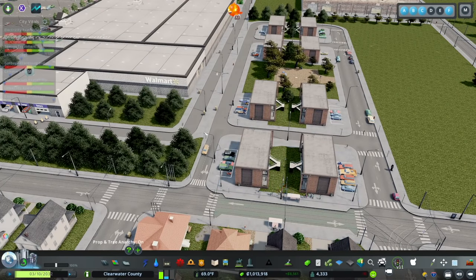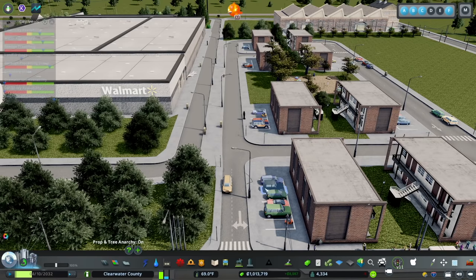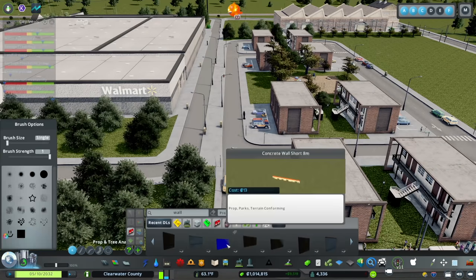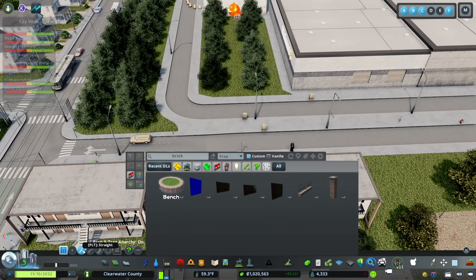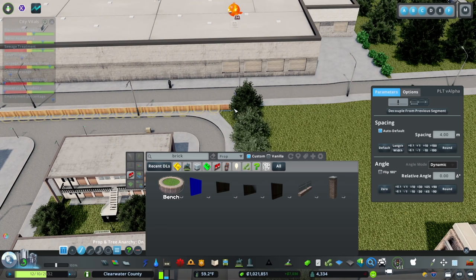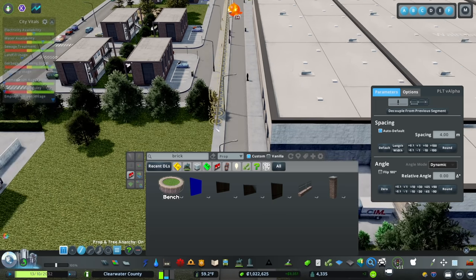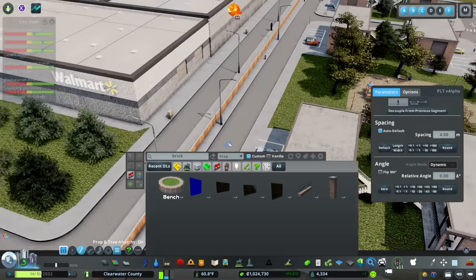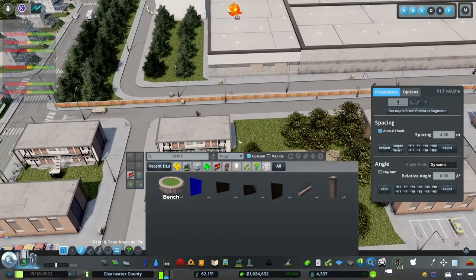So next, I want to get some sort of barrier in between Walmart and these apartments. I think that both Walmart and the apartments would find this desirable. So let's see what we have for walls. Okay, so we are going to use prop line tool for this again. We will have our wall option. We're just going to wall off this entire area. Let's make sure that it's good and straight. There we go. So that would provide a degree of separation from the Walmart for the residents and vice versa. So I think it's a good thing.